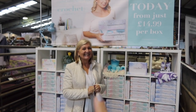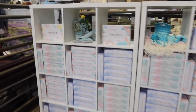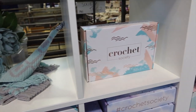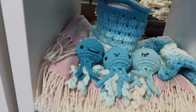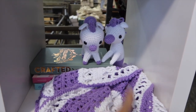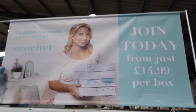So here's my mother. And then we have boxes 1, 2, and 3, which is pretty cool because we've got box 1 here and then all of the projects from there, and then box 2 and those projects. Just look at these jellyfish, they're so cute. And then box 3 and then these, and the unicorn and the mermicorn as well. So we've got all of these boxes which we're going to be selling today and really promoting the Crochet Society.